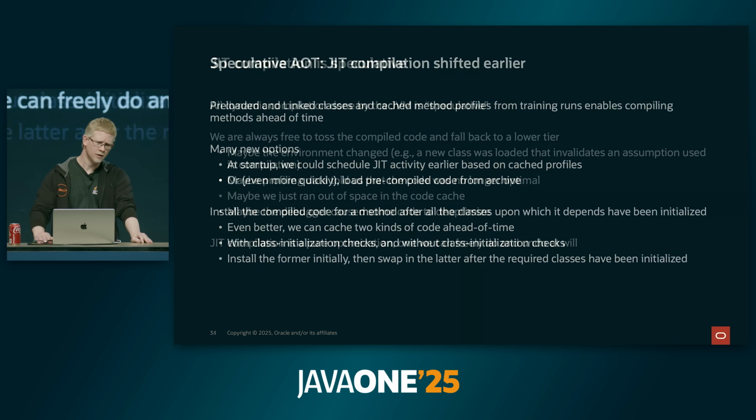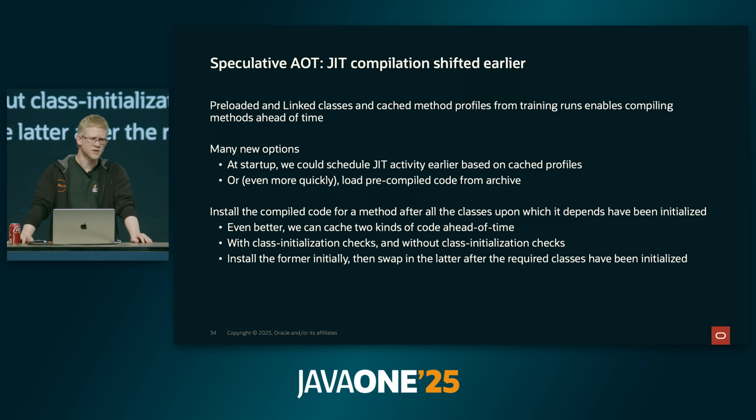All right, but then what about speculative AOT? At this point, we talked about earlier phases. We have the classes that give us stable addresses. We have the profiles that are tied to those classes. So we have good inputs. We have good observations from our training runs. Now we have new options.